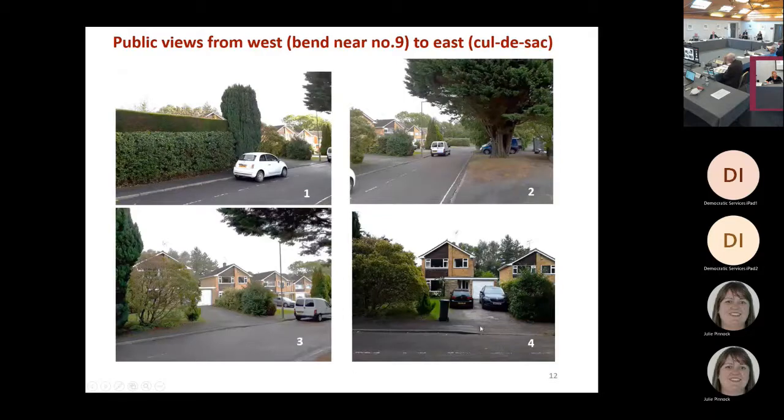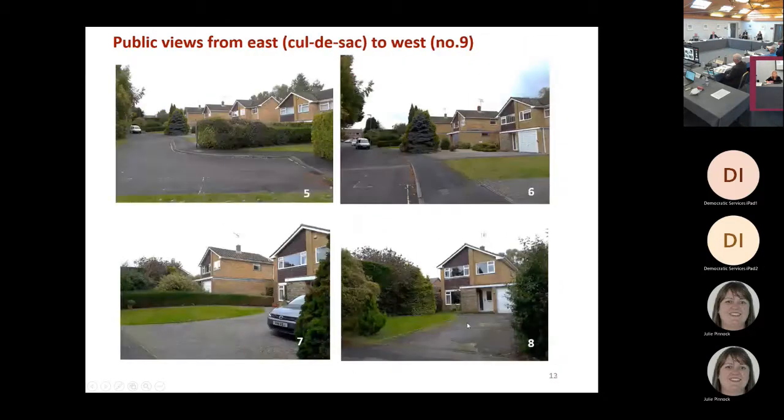And the slide shows the opposite view from the east end of the close. Slide 13. Opposite view of the east of the close, looking back toward the proposal site, which is back in here. The mixed buff brick is quite consistent within dwellings along the north side of the road here.